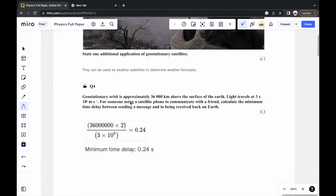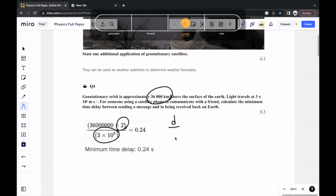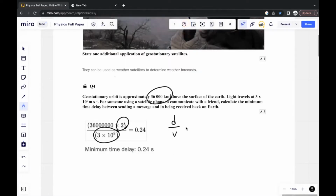So the orbit is 36,000 kilometers, but the distance we want to consider is the distance to send the message and to receive it back, so we have to multiply it by 2. And the speed of light is 3 times 10 to the power of 8. The formula to calculate the minimum time delay is distance over speed, which will give you your time, 0.24 seconds, which is the minimum time delay.